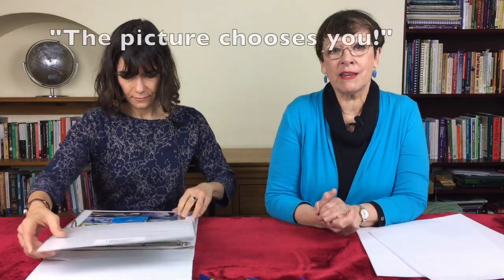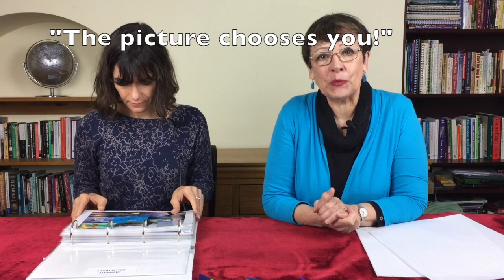So I'm going to ask Georgia to choose one of these pictures that she can work with, and all she has to do is simply take her time and flip through, and what we say is the picture chooses you. So we'll let Georgia find a picture that she'd like to work with. She doesn't have to know why. In fact, it's better if you don't know why you've chosen it, so that we can let these wonderful unconscious processes take place.